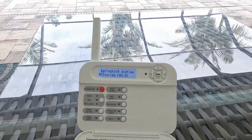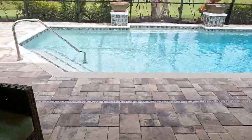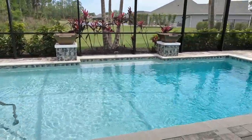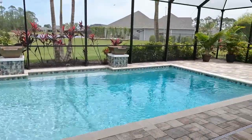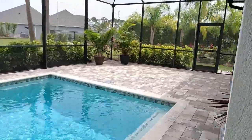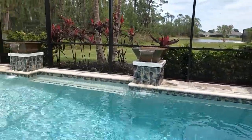It's going to control your heating, your LED lighting, it's going to control your water features, as well as some of the jets that are already installed in this pool. At its deepest point, the pool measures 7 feet deep, so there's plenty of room for swimming, splashing around, or just relaxing on your float.